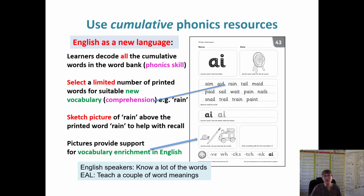For example, you might pick rain. Sketch a picture of rain above the printed word to help with understanding the meaning. The pictures provide support for the vocabulary enrichment in English. Now, when you use this resource with English speakers, the children will already know a lot of these words and they will identify one or two that they don't think they understand.